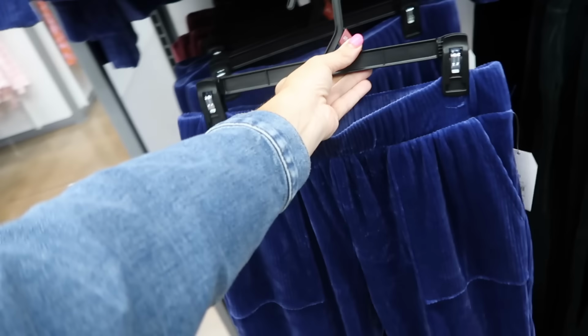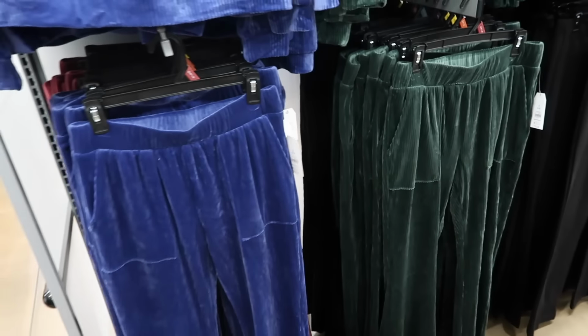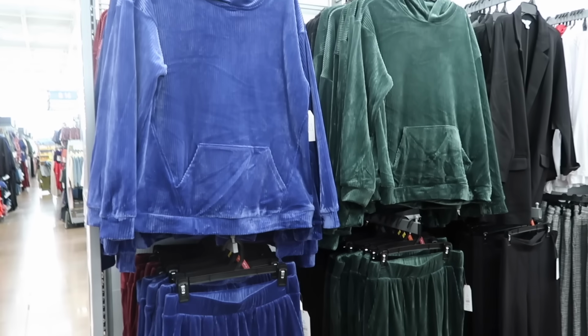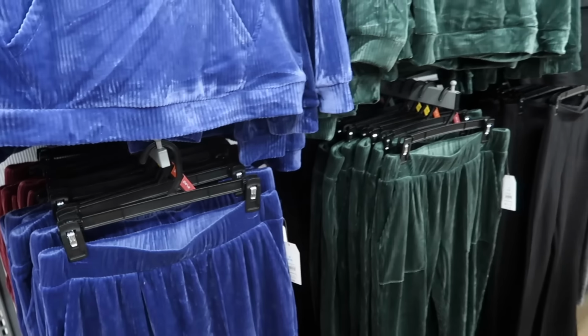Do not wait on these. They usually sell out online. The pants are $16.98, but if you want to get the matching set, make sure you don't wait. But they're all the same colors, that blue, burgundy, black, and green.